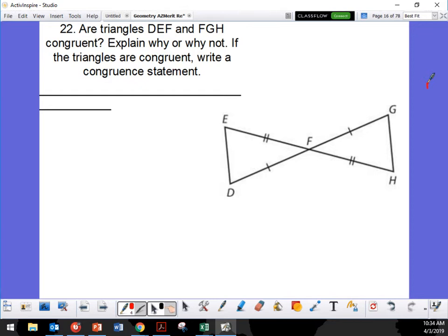No, you're already sitting there. No, yeah. No, he's not going to go sit by you.